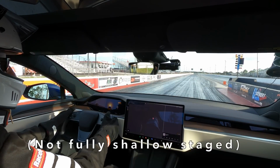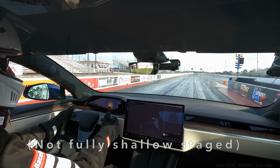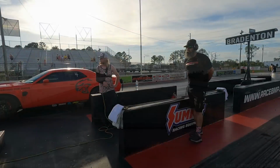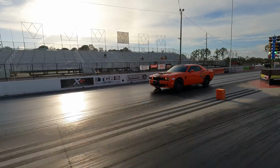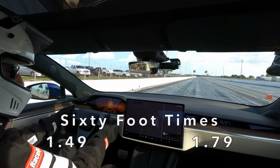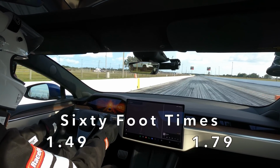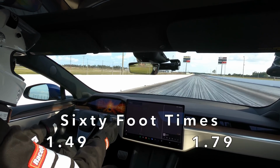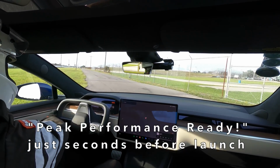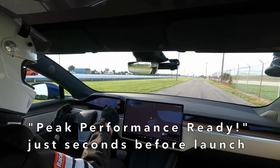We're kind of deep staged here. Can't cut it too close. Now. We all 60-footed in, man. I think he's spinning. Well, we're peak performance ready now. Not sure if it was at the moment we launched or not, but close enough.